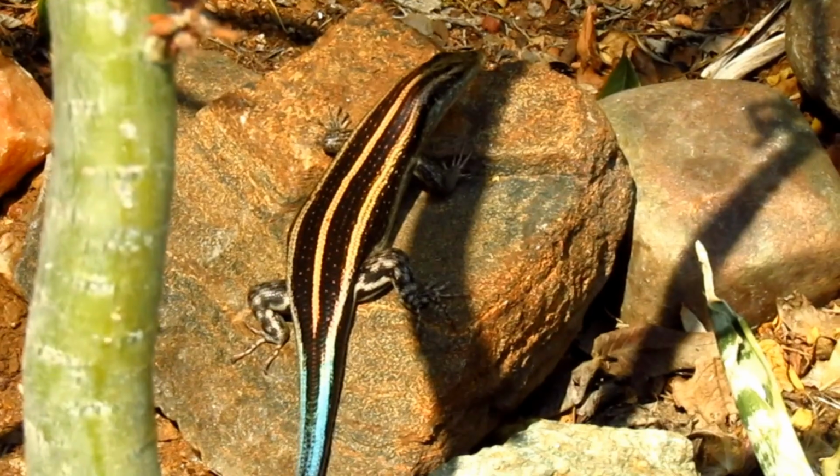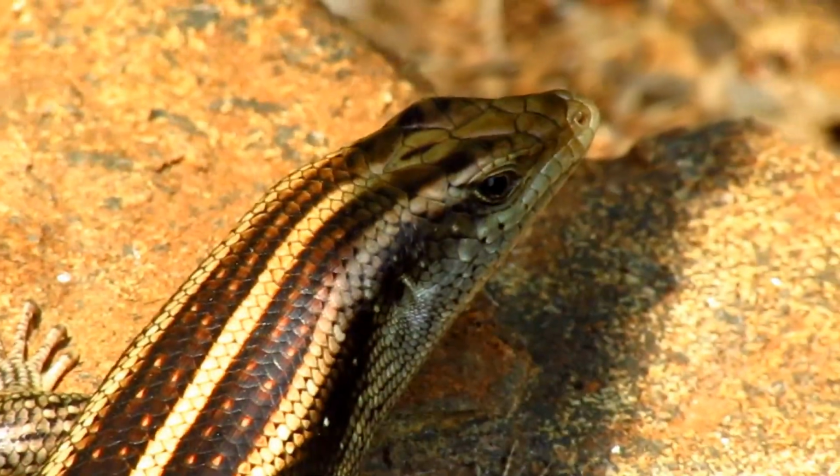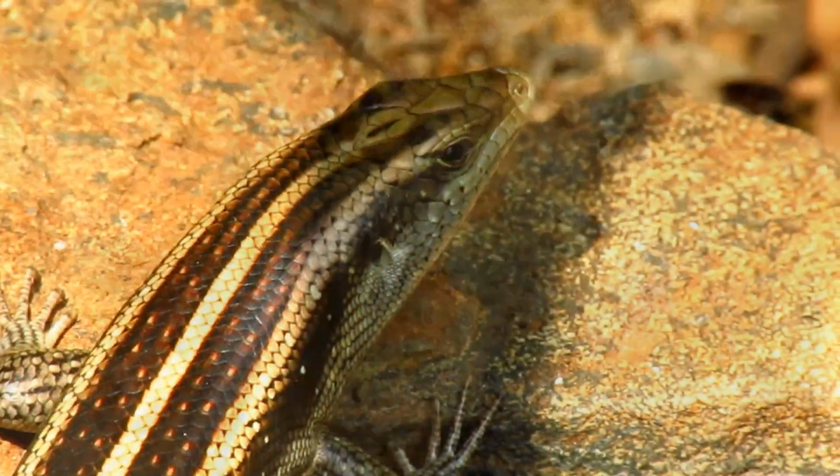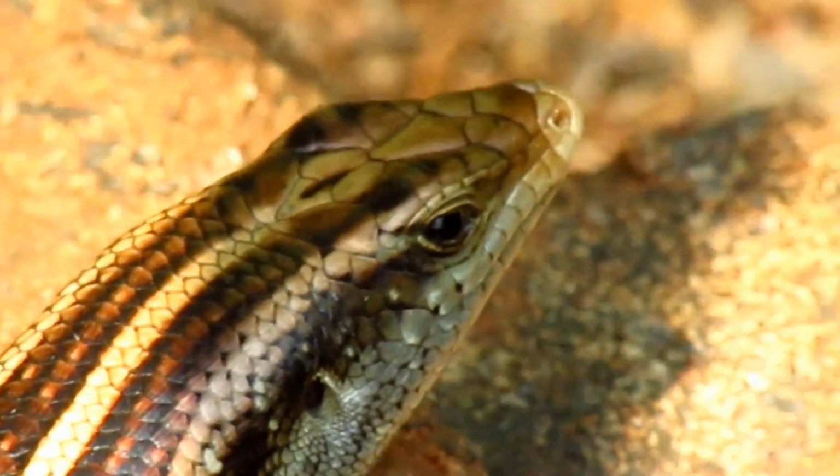This is a blue-tailed skink, another quite common garden animal here. The males have an orange tail and a green tinge to them, which gives them that other name of rainbow skink.